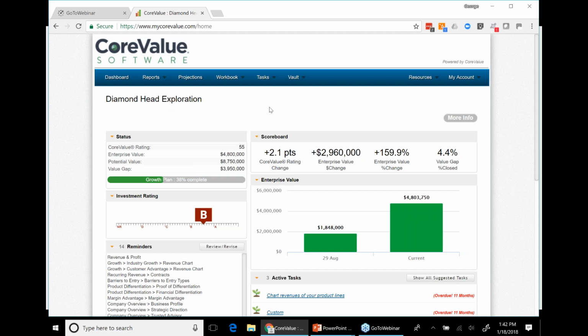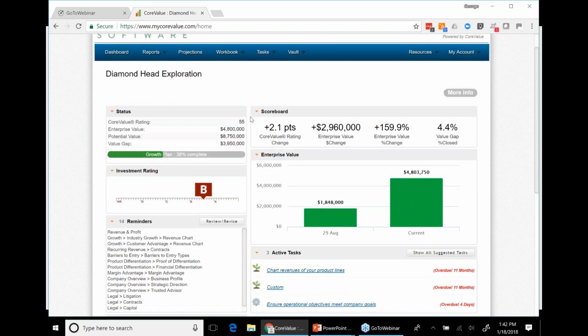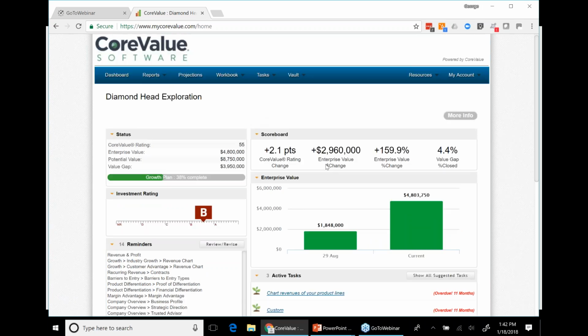And so what do we know about the company? We're going to see their enterprise value. If we've been working with the company for a while, we're going to see the impact that our work with them has had on their enterprise value. Here, we've increased the enterprise value of this company by $3 million. You want to substantiate your fees, that is a great way to do it.